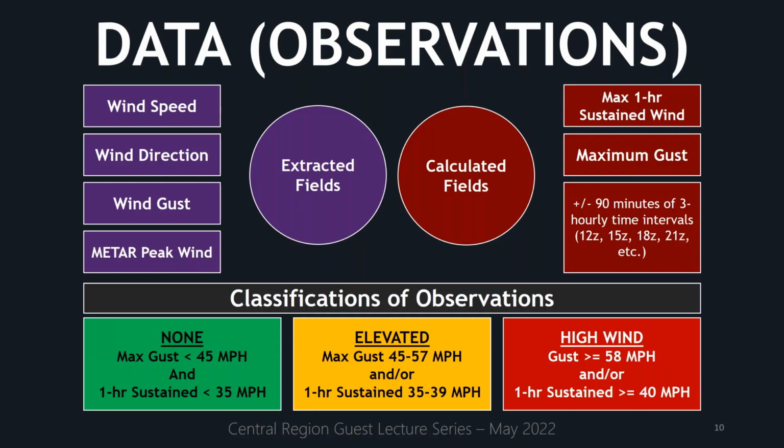In the case of ASOS sites and the METARs, even with 5-minute data, we found that the instantaneous wind gusts would often not capture the peak wind for a given time range. So we had to gather the peak winds for those. Generally speaking, though, for highway observations, those observations were every 2 minutes or so, and it wasn't nearly as much of a problem to capture the strongest wind gusts. So we ended up calculating maximum 1-hour sustained winds and maximum gusts, and we looked 90 minutes before and after 3-hourly time intervals, 12Z, 15Z, 18Z, and so on. The reason for that was to get a standardized observation time, as well as working with time matching with our predictor data, which I'll talk about in just a minute here.